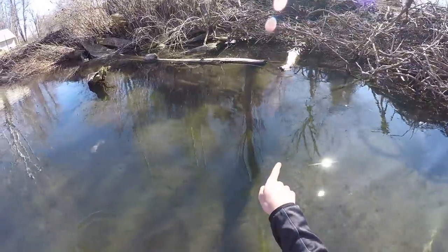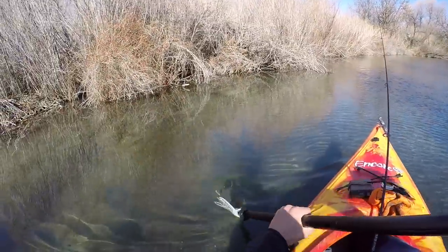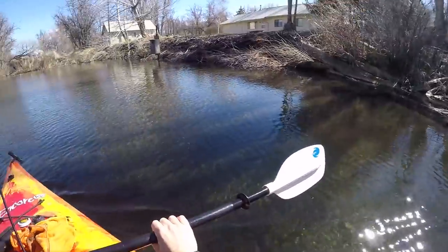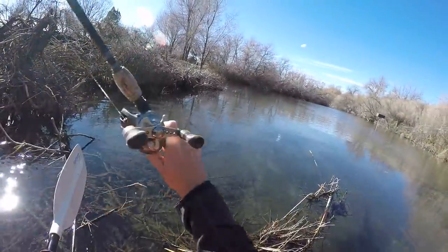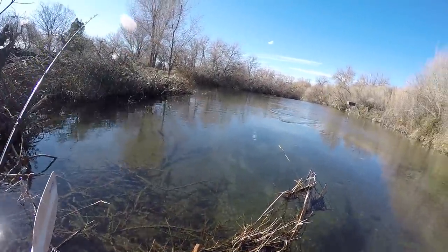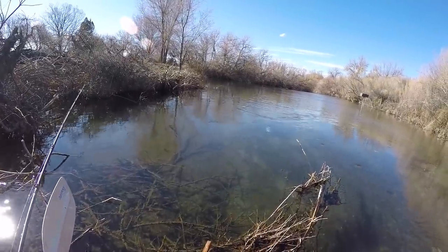Guys, there are a ton of bass and bluegill down there. You know what I'm going to do? I'll put my underwater camera on. All right, so let's try the underwater camera out this way. I just want to see if I can get the shot. I already have the fish I want to keep and eat, so at this point I'm just playing around.